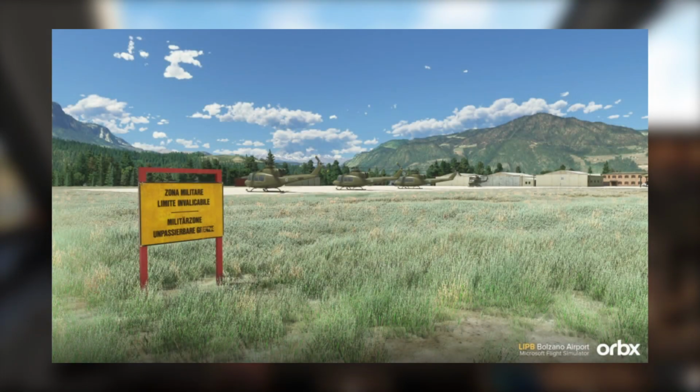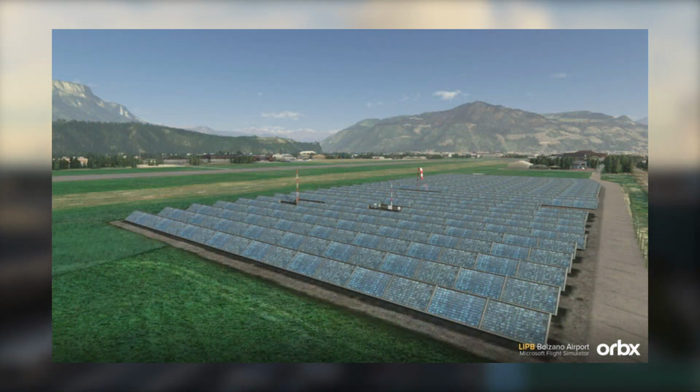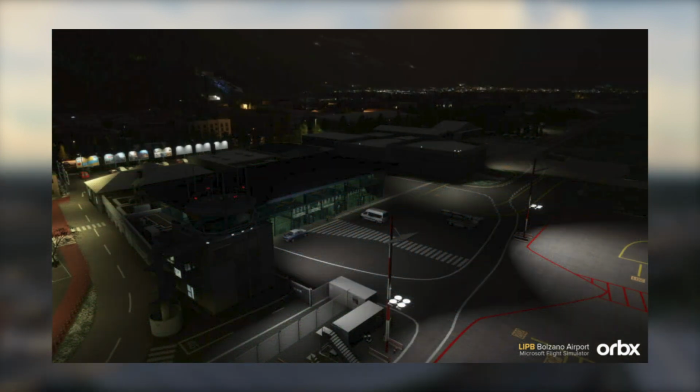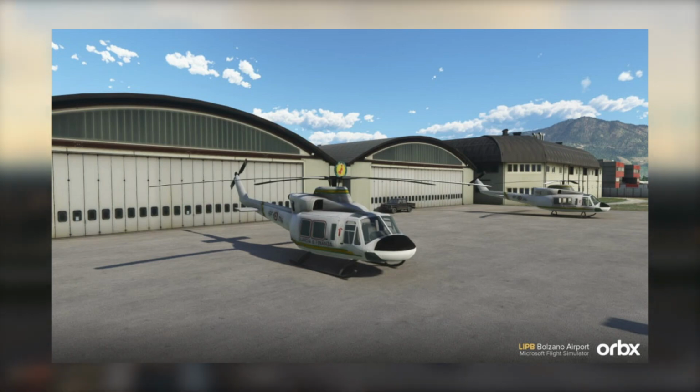On the ground level comes another exciting airport to the sim. It's still on the way, by the way, the Bolzano Airport, LIPB in short from OBEX. Now from the team of Andreas Hege, who's visited the airport in real life, got some great details to gather and plan in order to offer us a good rendition of the actual airport.